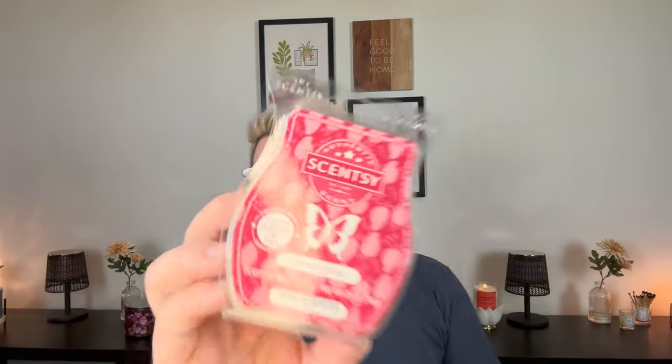Next, Cranberry Mango. I love Cranberry Mango. This is so great. This is juicy. This is bright. I think this is an any time of the year scent. I know cranberry more leans fall, but with that juicy mango and the pineapple in here, it's zesty, it's bright, it's strong. I remember this scent from years ago, and I love it.